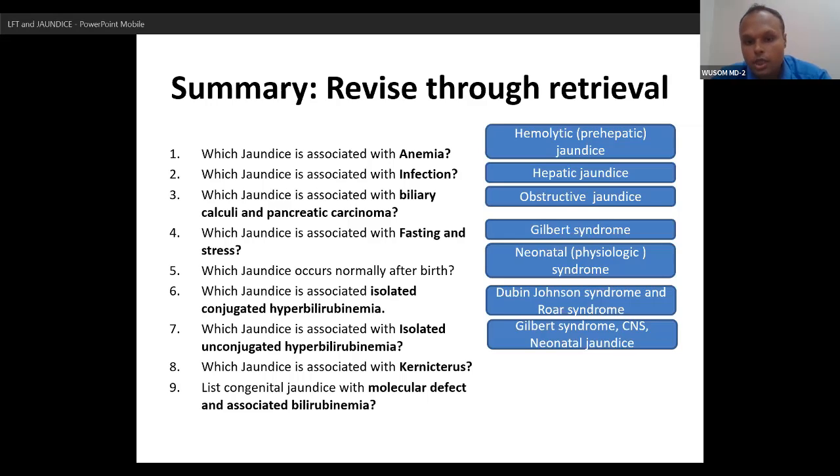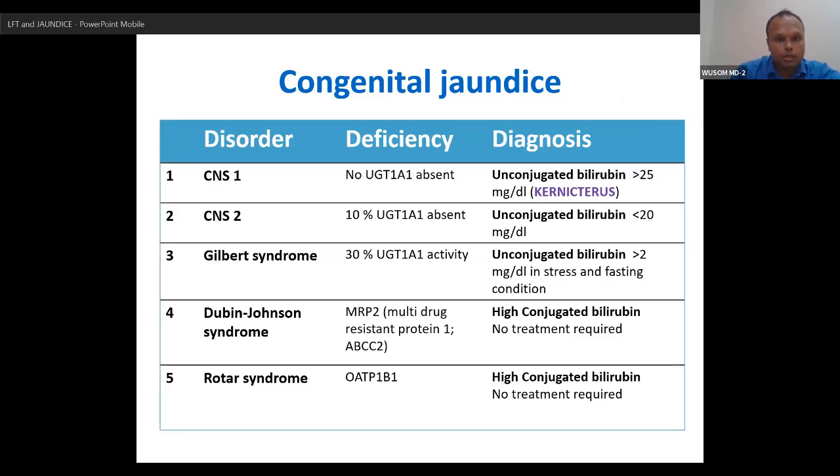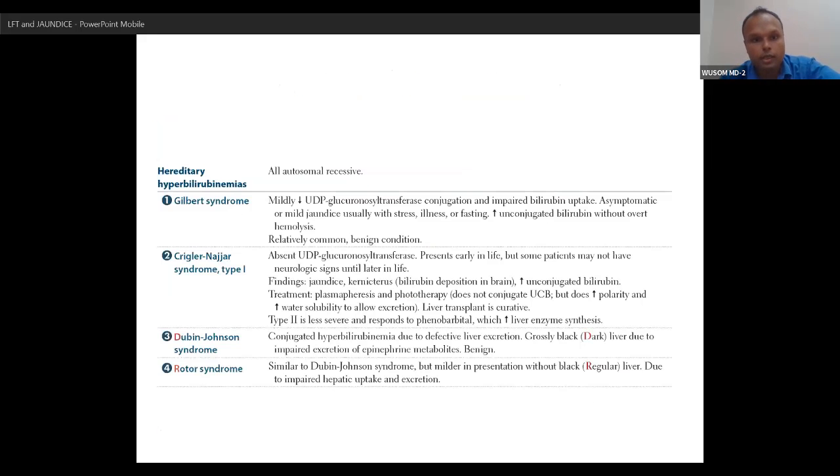Which jaundice is associated with kernicterus? Crigler-Najjar type 1, and type 2 is also associated. So the whole Crigler-Najjar syndrome is associated with kernicterus. Here you can see the molecular defect and associated bilirubinemia list. Crigler-Najjar syndrome 1 has bilirubin more than 25, with no UGT activity, while others have only 10%, 30%. That is why the problem. We have already done the Gilbert syndrome and Crigler-Najjar; you can go through this yourself.